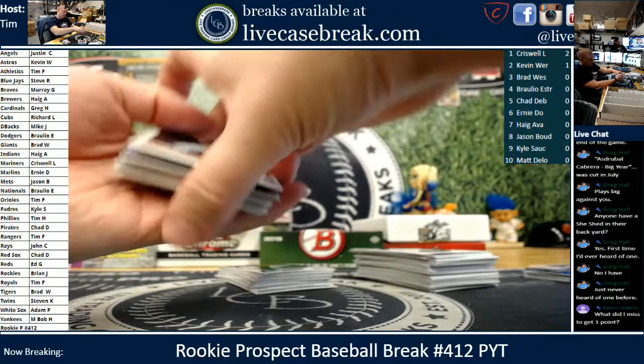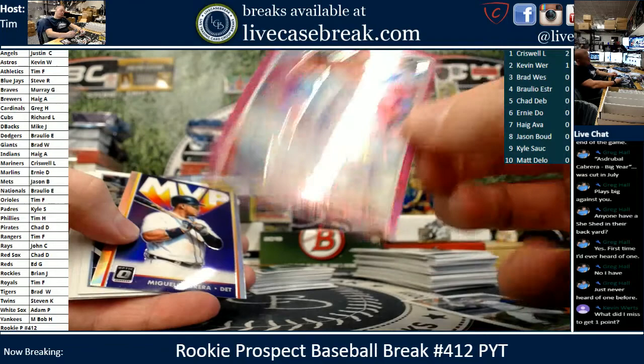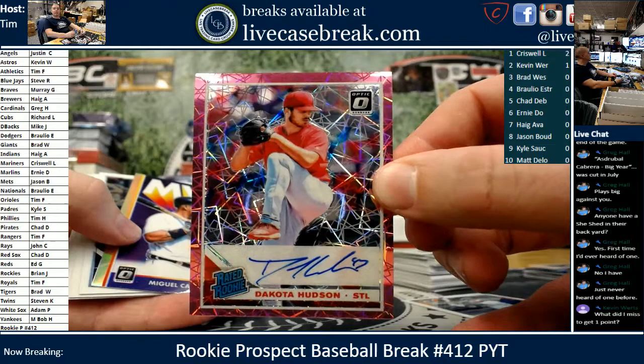Brandon Crawford. We got a Dakota Hudson first auto. Pink Velocity Rated Rookie for the Cardinals. Greg H. on the board. No number on the pink Rated Rookie autos. Nice card, though. Dakota Hudson. Pretty good years. Just got to stop walking guys. Miggy MVP.